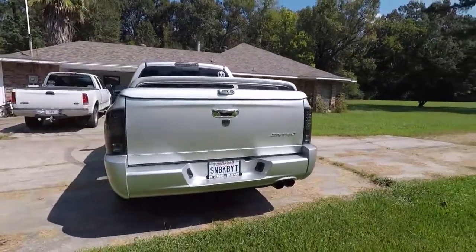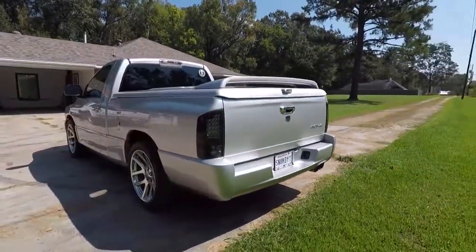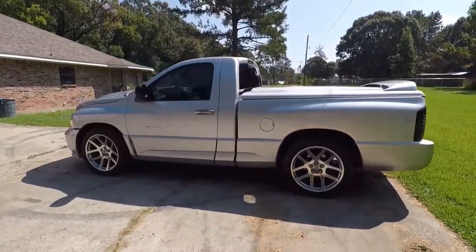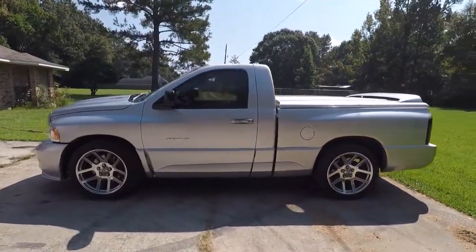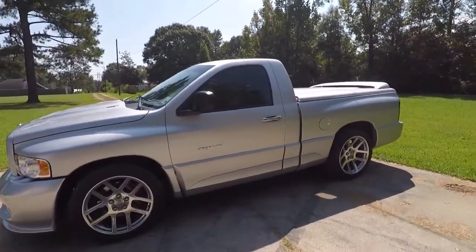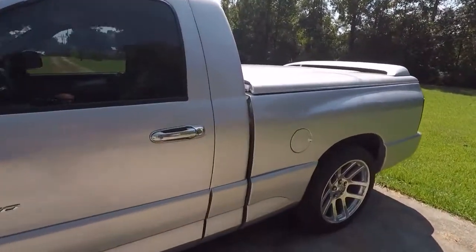This particular truck has Mopar aftermarket headers on it, as well as high flow cats and a MagnaFlow cat back. Sounds really good. Alright, so now we'll take a look at the interior.